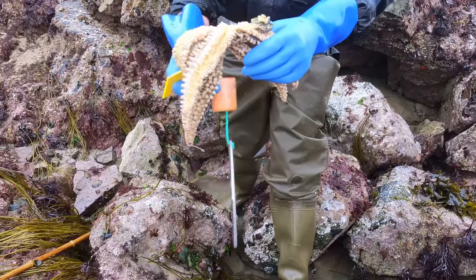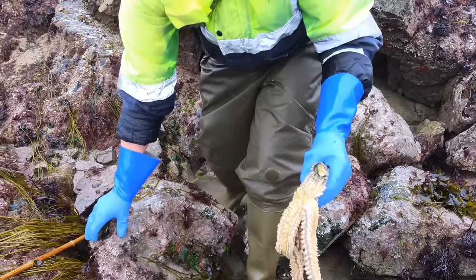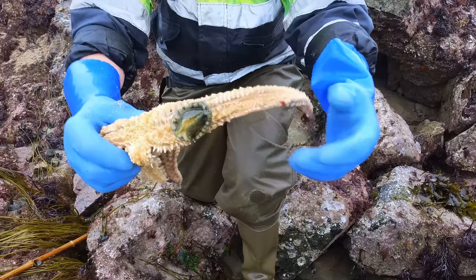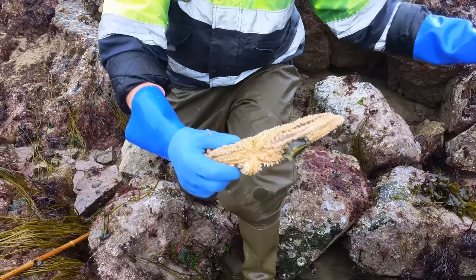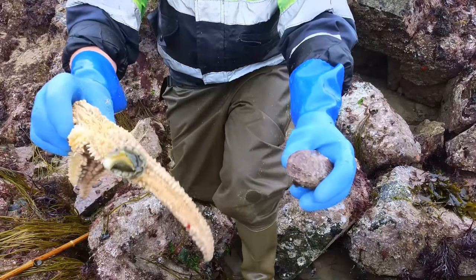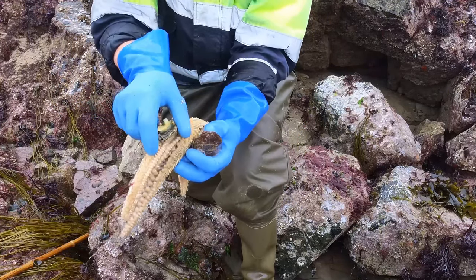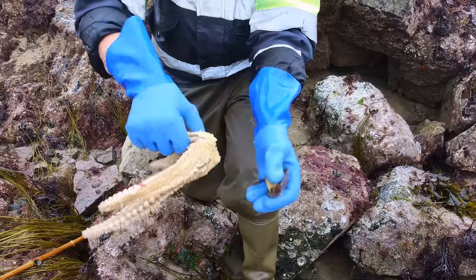Yeah, look at that. And there was another one stuck to him there, but it fell off. Yeah, there's a starfish there with an ormer stuck to it. Yeah, and that one was with it. But it fell off, so yeah. It's attacking, that's the arch enemy of the ormer. Yeah, I'm gonna get that off of there. You'll have to find something else for dinner.